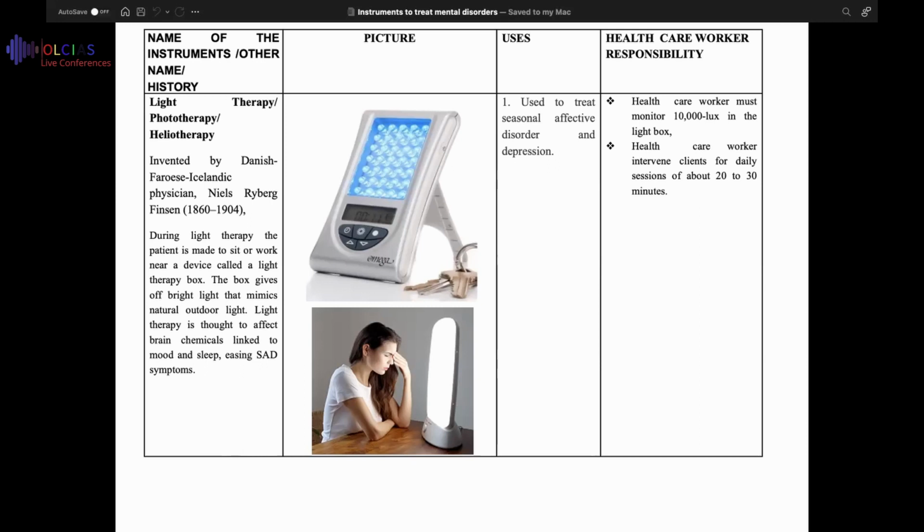The intensity here is 10,000 lux. We place it in front of the client who is suffering from seasonal affective disorder and its symptoms, and of course any mood problem or sleep problem. The basic science here is that when you place this light in front of the client, there is some biochemical change in the brain. He gets settled with all the depressive symptoms and seasonal affective disorder. That's its use. As a healthcare worker's responsibility, it can be 20 to 30 minutes daily. We can recommend this sort of light therapy. Next slide.